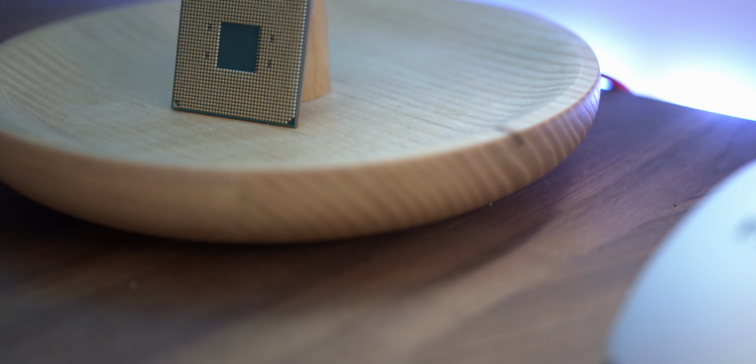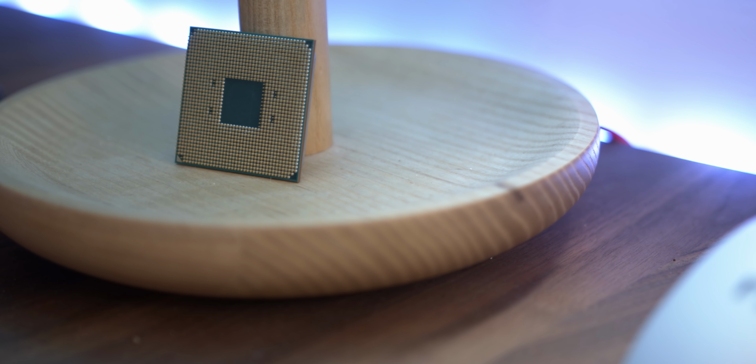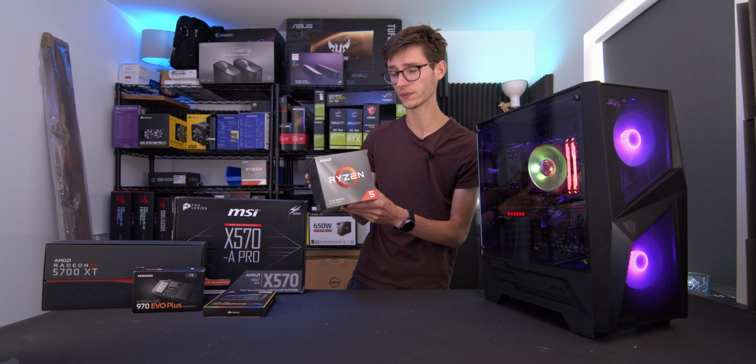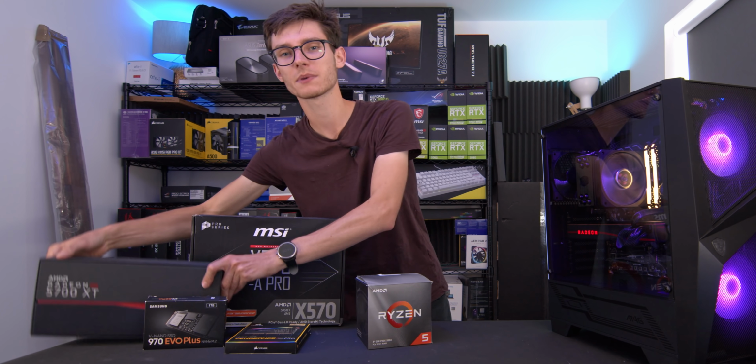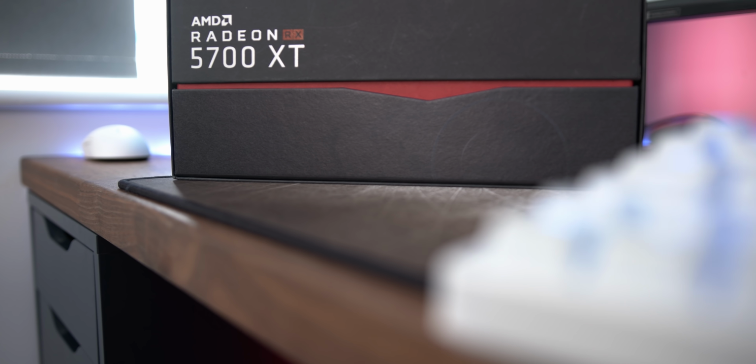And I know it's really tempting to grab yourself a Ryzen 7. It's certainly a very sensible idea. They're very reasonably priced, but it's around about £100 more than this. And I think that £100 is going to be a lot better spent on this. It is the graphics card. It is the RX 5700 XT.